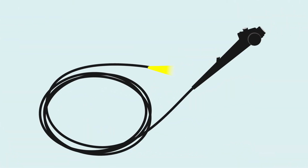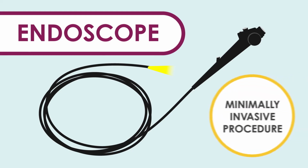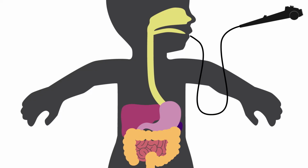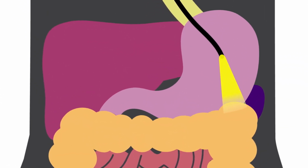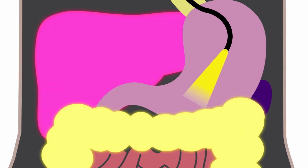This is done with the use of a small, flexible camera called an endoscope and minimizes cutting of the skin. It is considered a minimally invasive procedure. To place this tube, your child will have to be under anesthesia. That means they will be completely asleep during surgery. The doctor will be able to use the camera to look inside the stomach and find a safe area to place the tube away from nearby organs such as the liver and the colon.